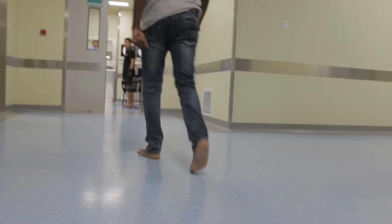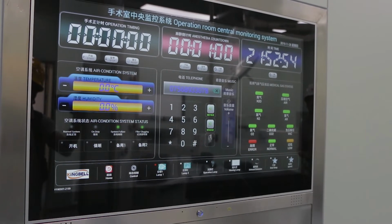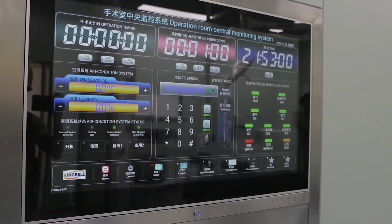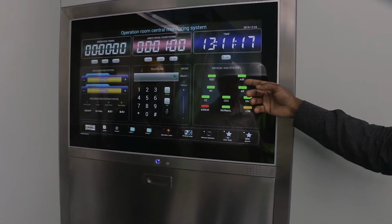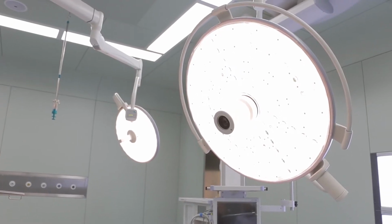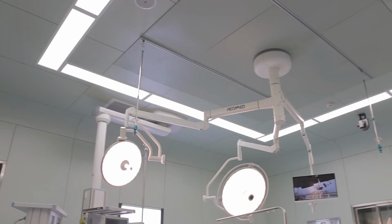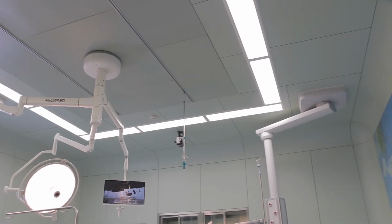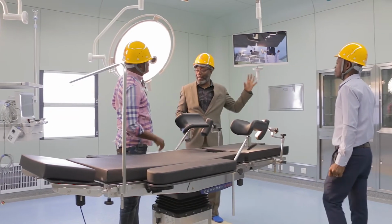When you look at the theater control room, there is a smart touch panel that makes our theaters very intelligent and smart, in the sense that climate control, meaning the temperatures in theater, are controlled from the smart touch panel that is provided in our theaters. And all gas regulations are done from there, the lighting, the music, and you are able to make a phone call from the control panel. One of the features of the new theaters is that we have cameras within the operating rooms for teaching purposes.